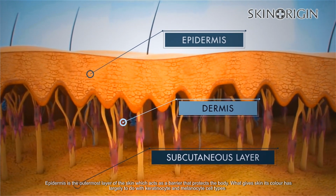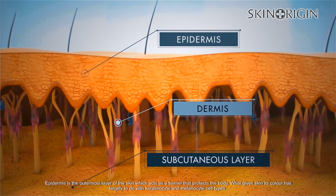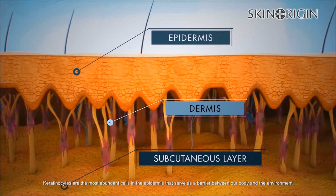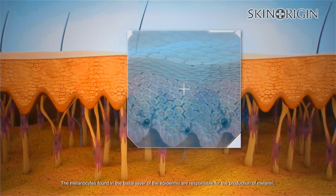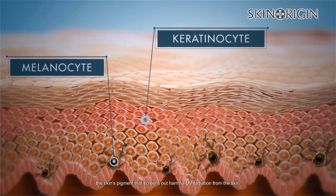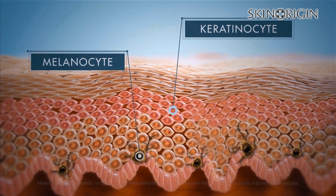What gives skin its color has largely to do with keratinocyte and melanocyte cell types. Keratinocytes are the most abundant cells in the epidermis that serve as a barrier between our body and the environment. The melanocytes found in the basal layer of the epidermis are responsible for the production of melanin, the skin's pigment that screens out harmful UV radiation from the skin.